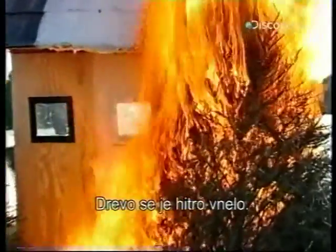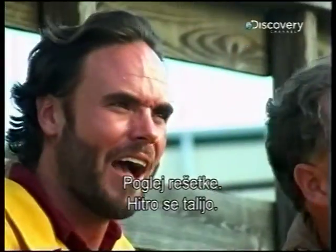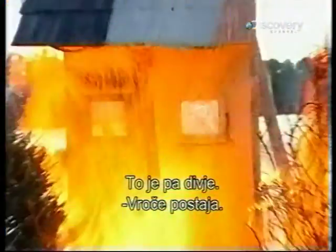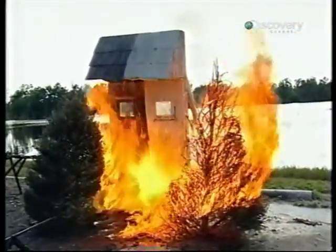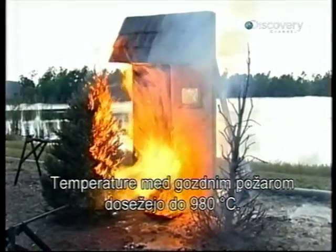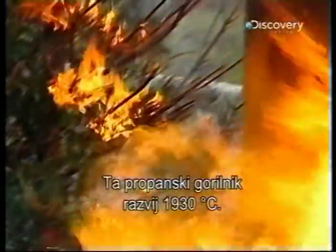Obviously, the trees go up very quickly. Wow. The glass window is cracked. That means that fire is in the house. Look at the soffit. It melted out very early on. Wow. That is intense. It's getting warm. Yeah, yeah. A typical forest fire can reach temperatures of 1,800 degrees. This propane torch is burning at over 3,500 degrees.